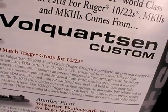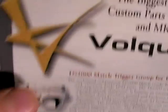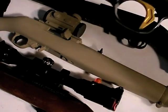Volquartsen Custom is one of them. Everything they make is super high quality. There's this TG2000 match trigger. Guess what? I have experience with that, because Mrs. Nutnfancy bought me one for Christmas 12 years ago. Actually, it may have been even longer than that.